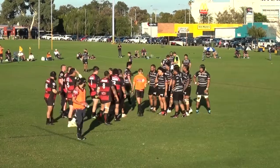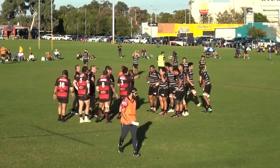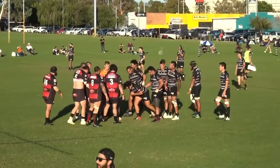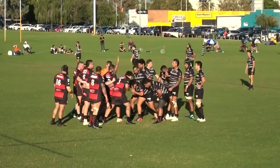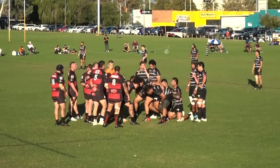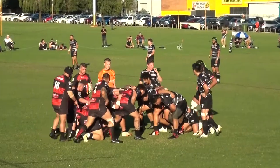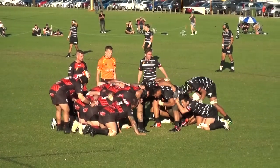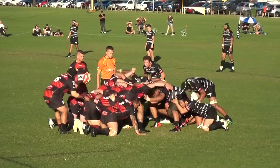Heard the players and the official communicating there, making it very clear exactly what the call was, and the official stating what he expects. As the first half winds down, Kalamunda attacking position for this scrum, 15 metres into Bayswater's half.